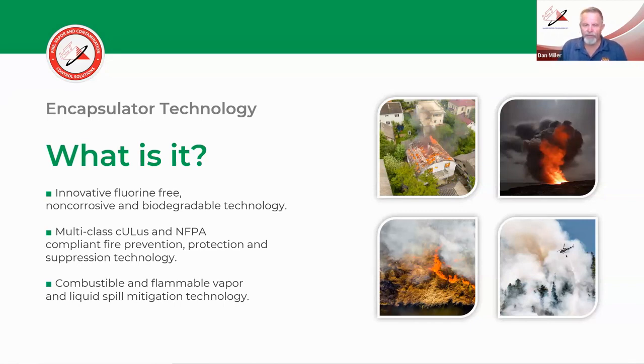It also helps us deal with combustible and flammable vapors, liquid spills, and helps us mitigate those spills. So it's really a very versatile agent for fire departments, although today we're talking mostly about wildland fires and how it benefits in that case. It's a good all-around agent, which helps fire departments out because they don't have to deal with two or three agents. They don't have to have a Class A foam and then Class B foam and then an alcohol-resistant Class B. They can have one agent do everything.